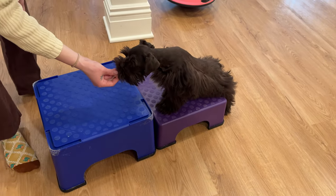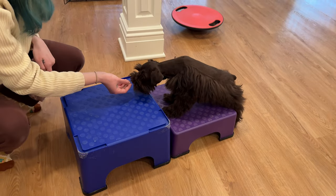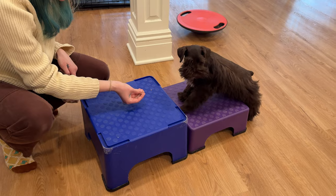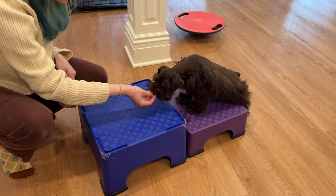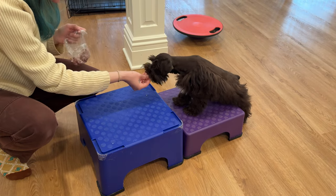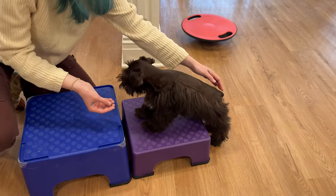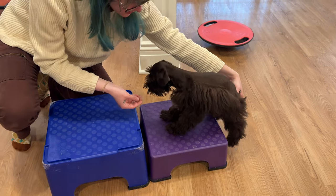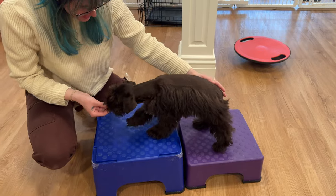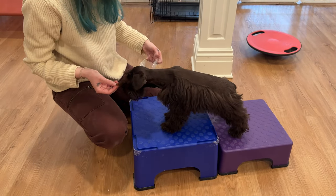So what I did was I set him up in front of the smaller step and had Devin reach across the step to get his nose. I want to get his nose focused. And now he doesn't know what to do with those back feet. So he's gotten himself up on the front part of the step, but he doesn't know how to pick those back two feet up yet and go to the next height level.